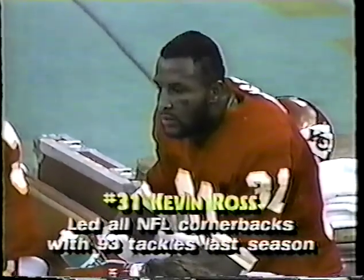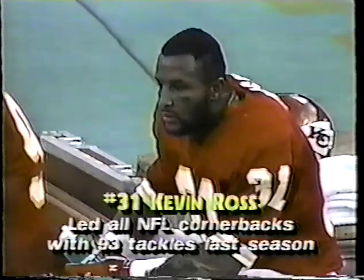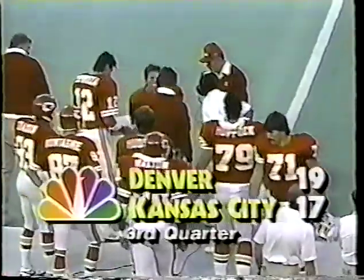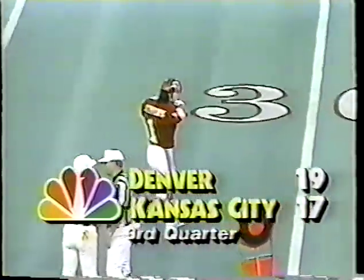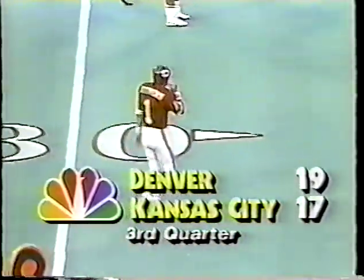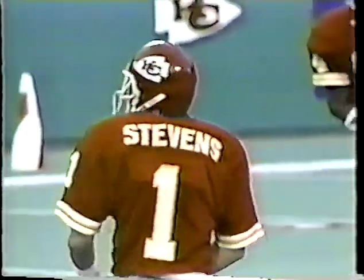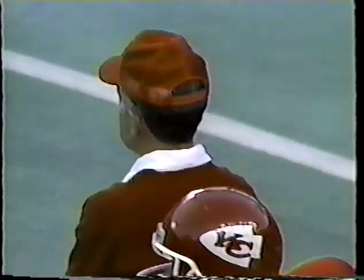Kevin Ross, open field tackler extraordinaire, and also, as you saw, top interceptor as he came up with the play that stopped that Bronco drive. And now with just 14 seconds to play in the third quarter, the Broncos on defense, and Kansas City's Matt Stevens looks to find a way. A big down coming up. 3rd and 4. If the Chiefs don't convert, the Broncos should get good field position on the punt.